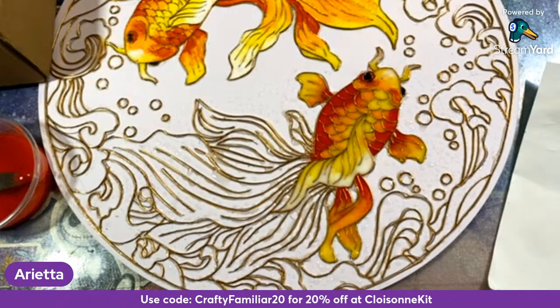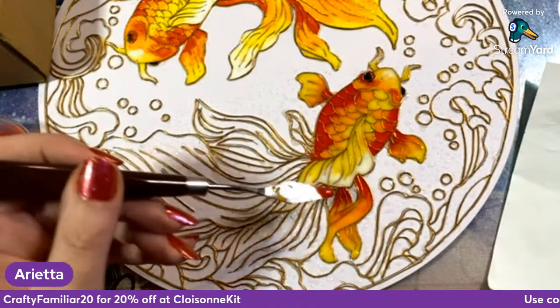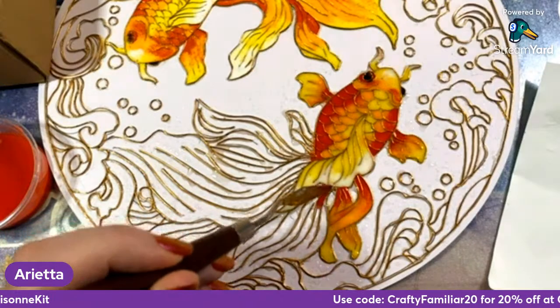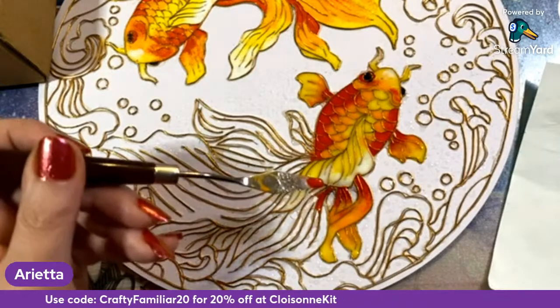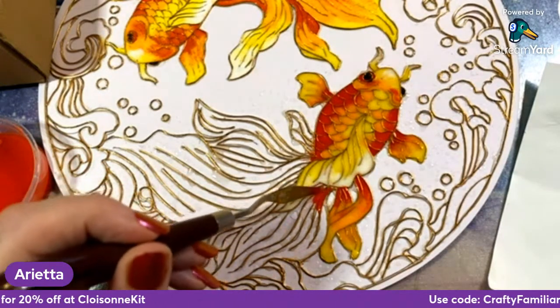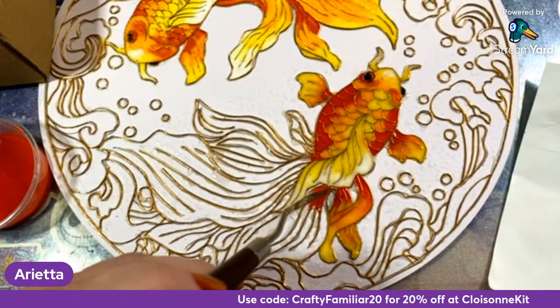Okay, so yeah, I feel like I'm just picking away at it a little bit, bit by bit. At this stage, it's kind of fun, almost just like colouring in.